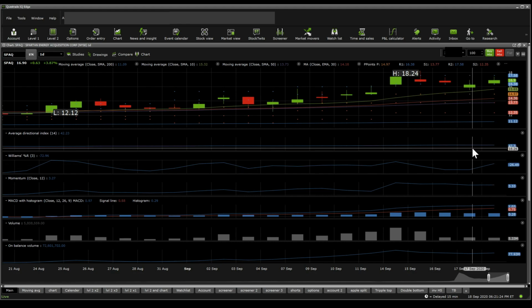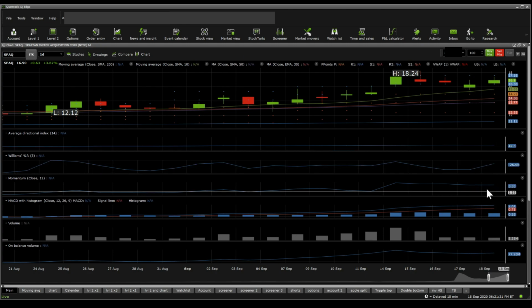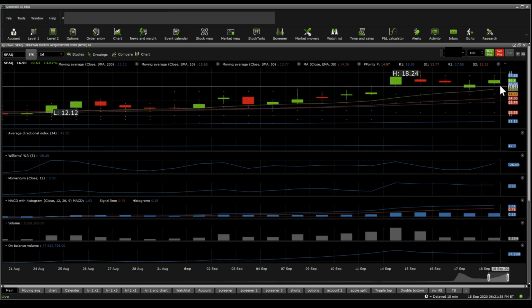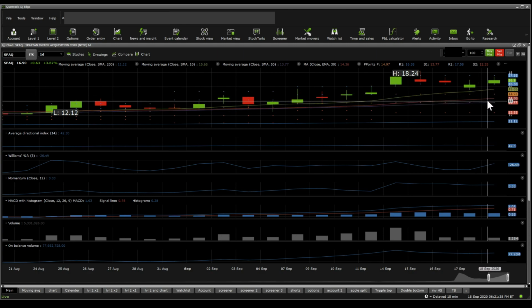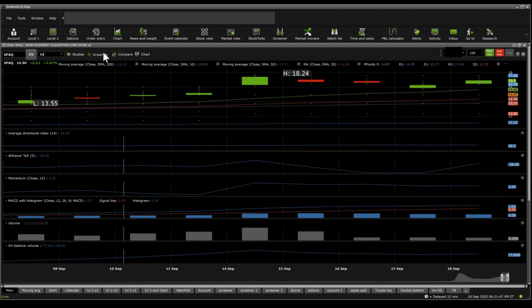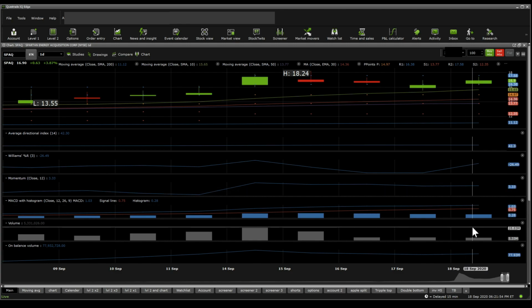The average directional index suggests that there is a very strong trend, which is the positive trend. The Williams %R puts it at overbought, although momentum still seems to be strong, but volume is dying down a little bit. Now if we look at the moving averages, the 10 SMA is above the 30 EMA, that is bullish. The stock price is above the purple line, the 50 SMA, that is bullish. The stock price is above the 200 SMA, that is bullish. So we've got 5 things that are bullish, 2 bearish.